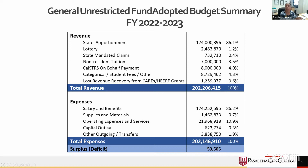Yes, so the hold harmless provisions, and Jesse, correct me if I'm wrong, we get it till 23-24. Is that our last? Yeah, that will be our last. So 23-24 will be the last of our hold harmless provision. And so 24-25, we'll create a new base.